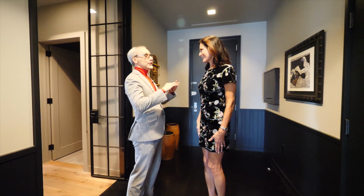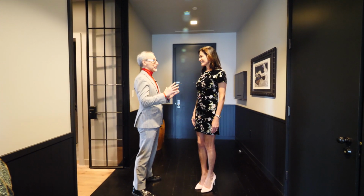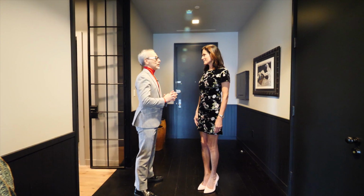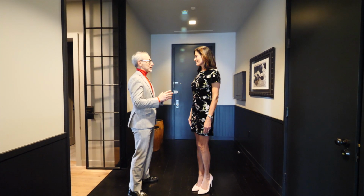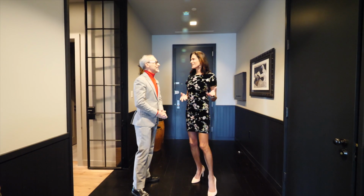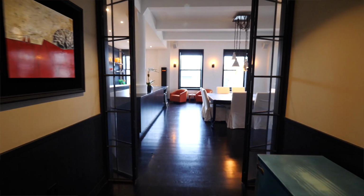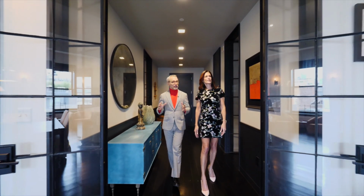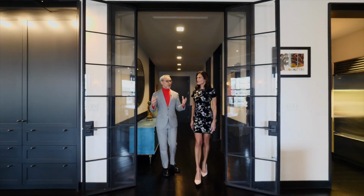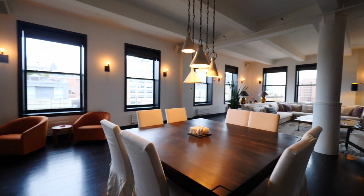Today I have an extraordinarily proportioned loft-style apartment, over 6,200 square feet in size, in the heart of Tribeca. Sun-flooded terraces, we have it all. I can't wait. It sounds so uniquely creative and comfortable. It is a rare beauty because not only does it have scale, it has all these windows and exceptional natural light in pretty much every single room.